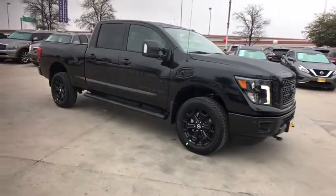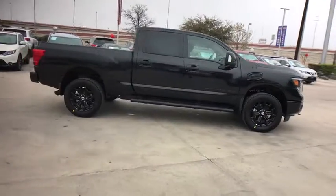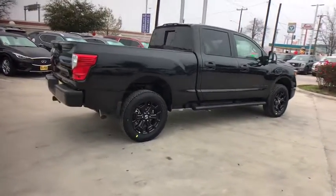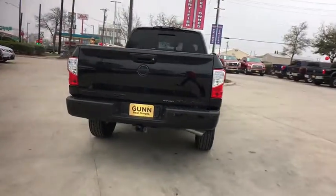2019 Nissan Titan XD. The powerful Nissan Titan XD provides a heavy-duty capable vehicle with a very pleasant driving experience. Innovation within the Titan XD stands out and rounds out this fantastic truck.